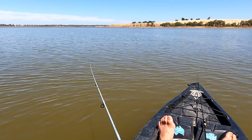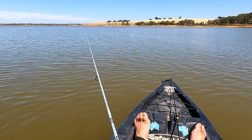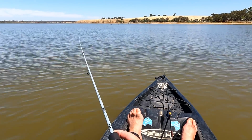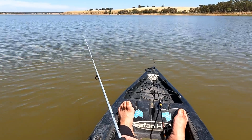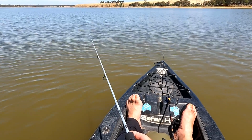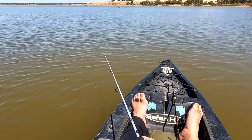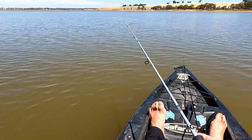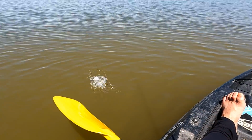Let's touch. Oh, first cast into the hot zone. Oh, he's certainly hitting it. Right under the kayak it is. You see that now as it's sinking. Got him.